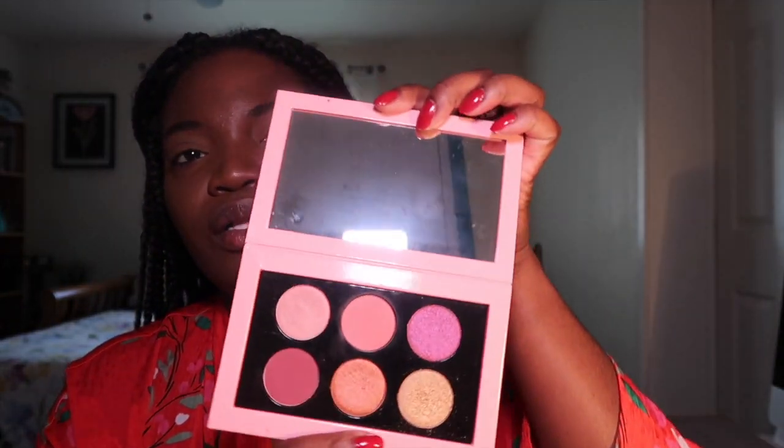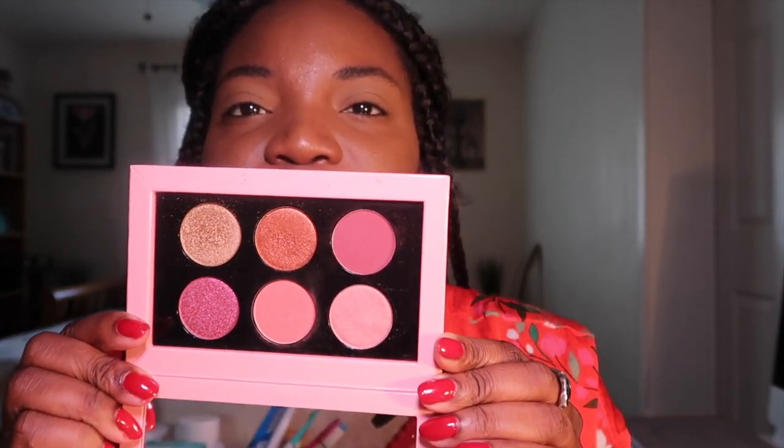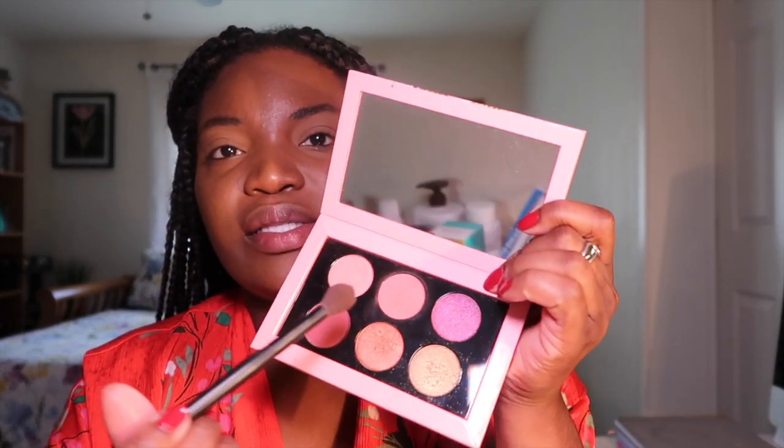This is what the palette looks like. These are all the colors, and they're just so beautiful and very fitting for Valentine's Day. So this is what we're gonna go for. I'm gonna take my blending brush, and I'm gonna go with this lighter color right here, and just put that all over my crease.